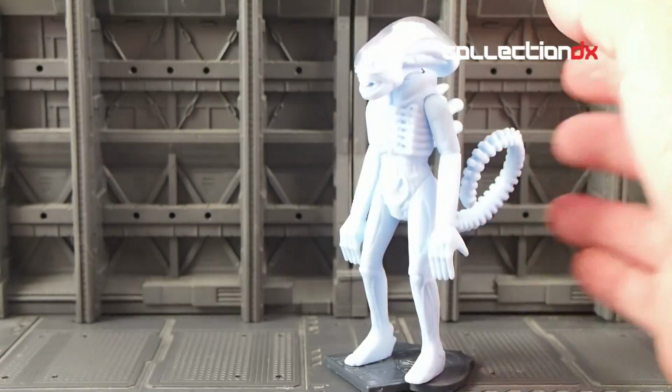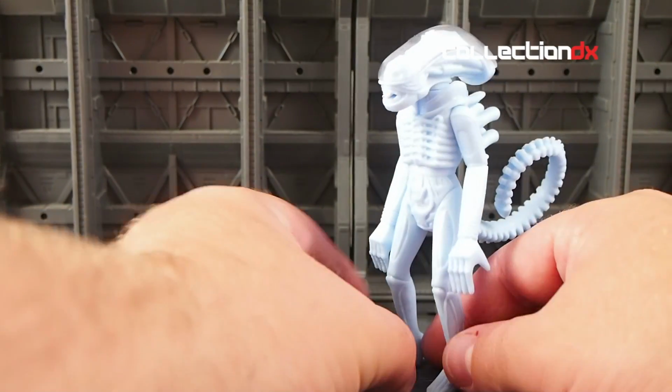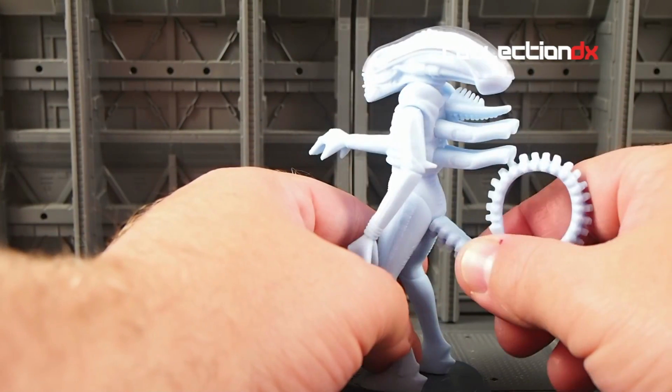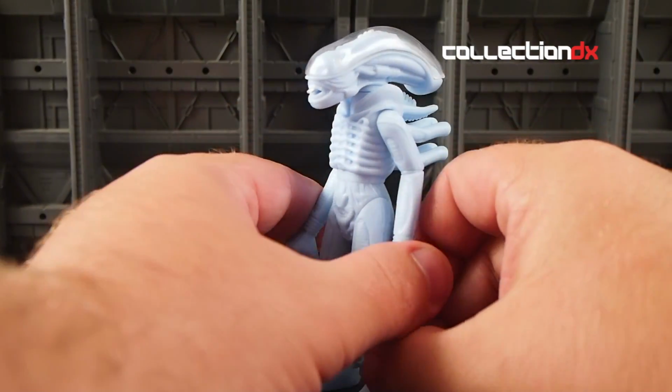It feels like a Star Wars figure from 1979. It just feels right for that era. It's got your 5 points of articulation. It's just tight enough. Oh, actually 6 maybe if you count the tail, the rubber tail, which is nice. The head rotates. The clear dome is removable.